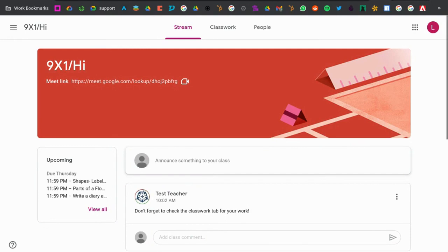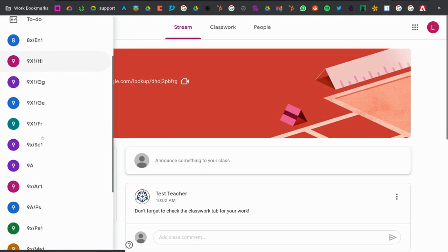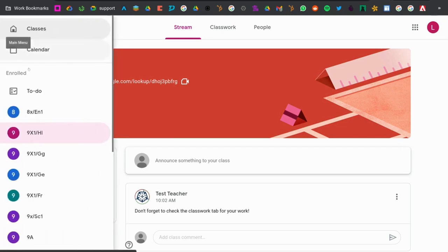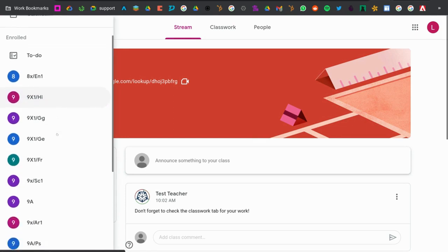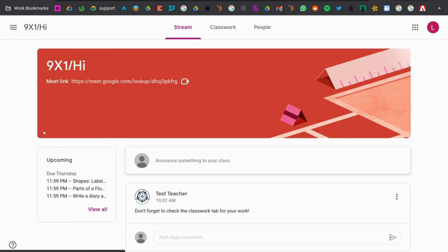Okay, let's explore the stream and the classroom in a little bit more detail. So I've logged into my classroom. I've followed the steps previously by clicking on the main menu to access the class that I am a part of, and you can see I'm in loads of classes here. This is more of a secondary school classroom environment, but don't worry, the work is still going to be set for you guys based at primary school level.